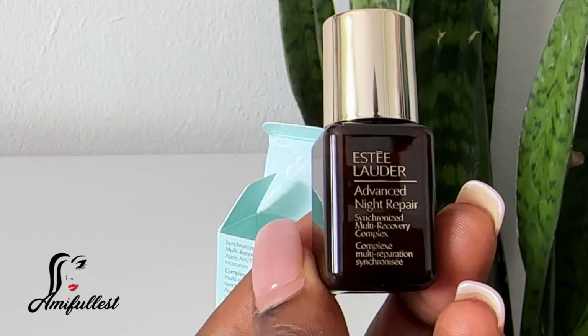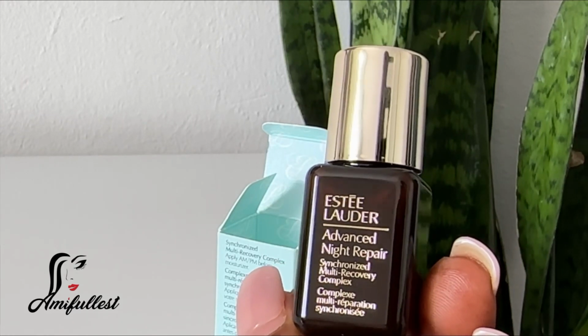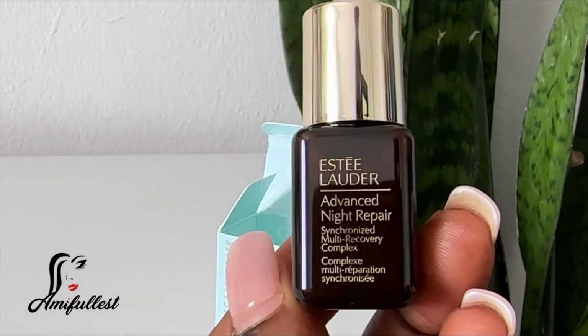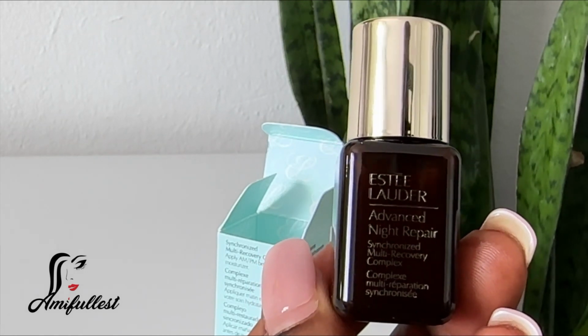And I have been using it now at night. Only this one. I didn't use any other product. I only use this one at night now for, I think, a week or two now. And I really love the way my skin feels in the morning. I love how my skin is looking very healthy, looking really nice, you know.